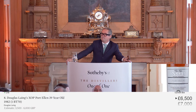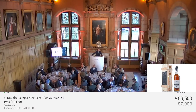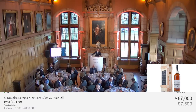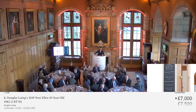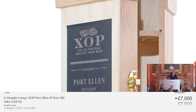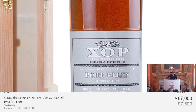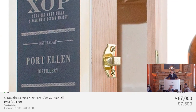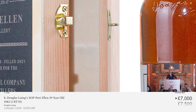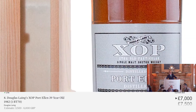Say 7. Thank you, 7. Say 7,500. No, you sure? For a great cause, for a great bottle. It's £7,000 and not yours. It's on the right, against the lady, a gentleman's bid on the right at £7,000. I'm selling at 7, all done at 7,000, last chance against the lady, you sure?